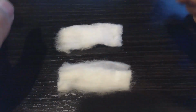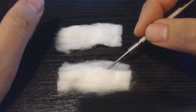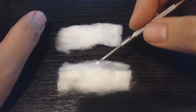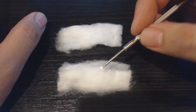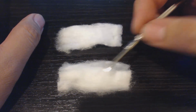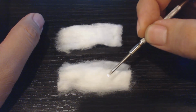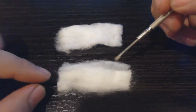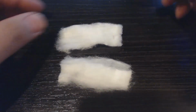There's a couple of other videos talking about this stuff. And let's get one thing straight first: let's stop calling it cotton, because what it really is, is just rayon. For some of you guys out there who have no idea what rayon is, it's fake silk. Every time you see a silk shirt or whatever, if it's not real silk, it's rayon. That's what it normally is. So man-made fibers, not real fibers.